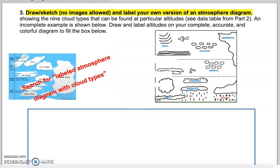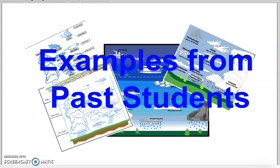And part 3 is to draw or sketch, no images allowed, and label your own version of an atmosphere diagram showing the 9 cloud types that can be found at particular altitudes. An incomplete example is included for you, but you have to draw and label altitudes on your complete, accurate, and colorful diagram to fill the box below. I recommend that you search for labeled atmosphere diagram with cloud types. These are examples from past students, and your final code is look up.